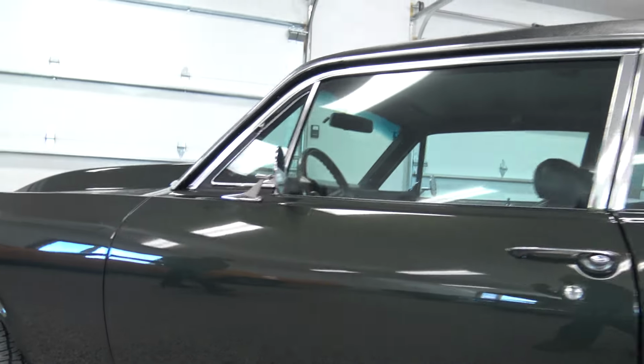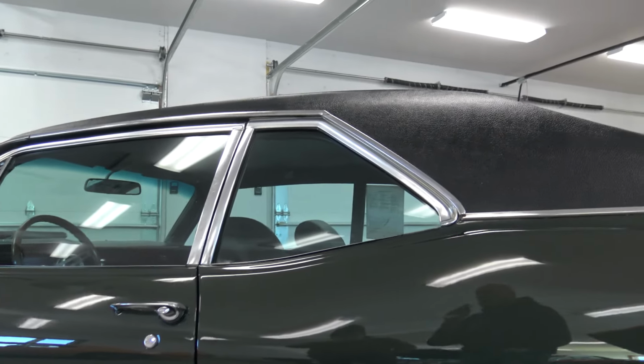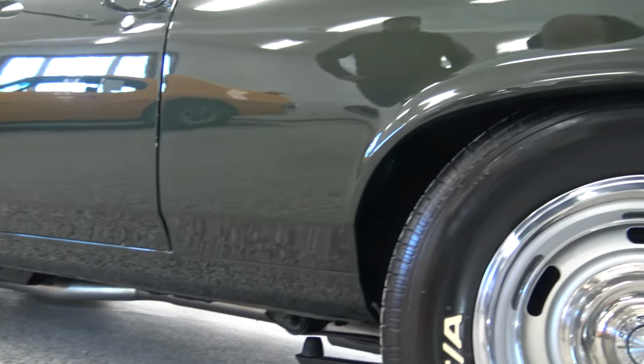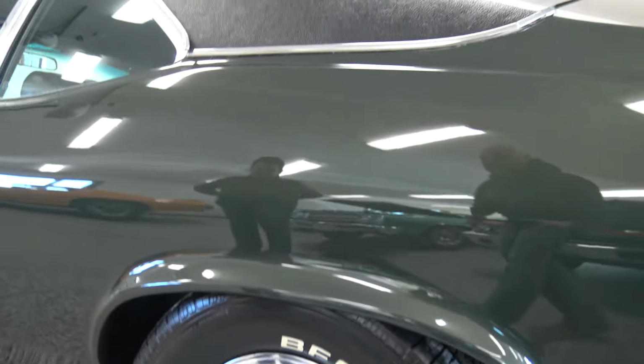Whoever buys this car, guys, I'm going to make this bold statement. If this thing doesn't put a smile on your face, bring it back. When you're driving this thing, if it doesn't crack a smile, I wouldn't know what you're looking for, because this car is just fantastic.